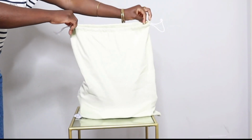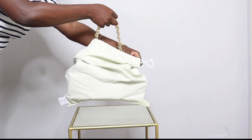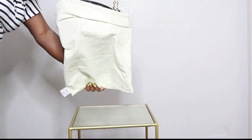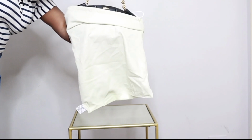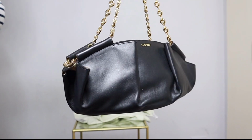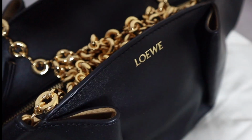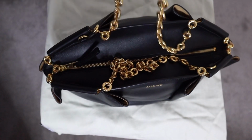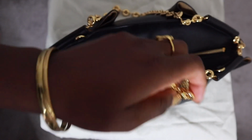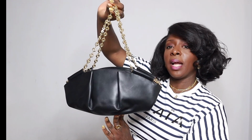So the bag comes in its dust bag. There's all the little logos on this dust bag, which is super cute. And here it is. It's a black shiny leather. It's calfskin. This is a size small.